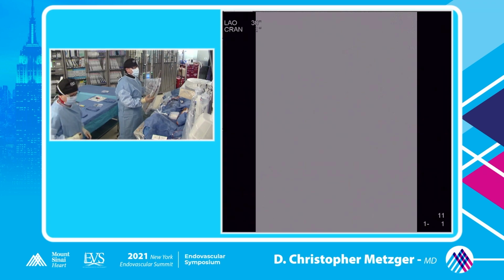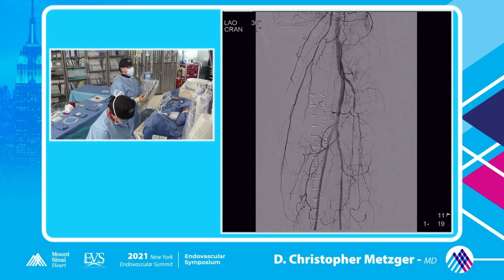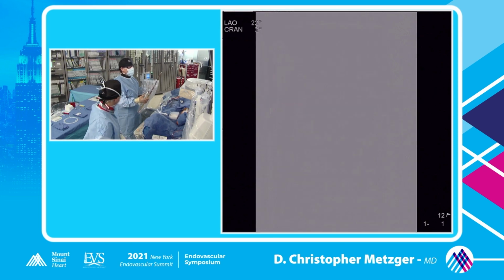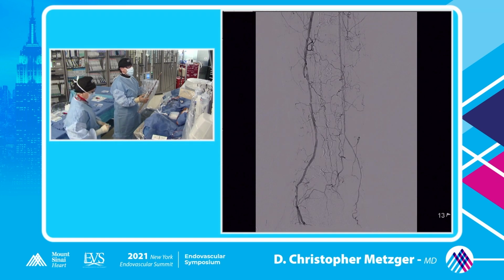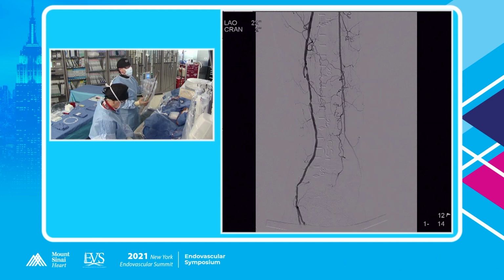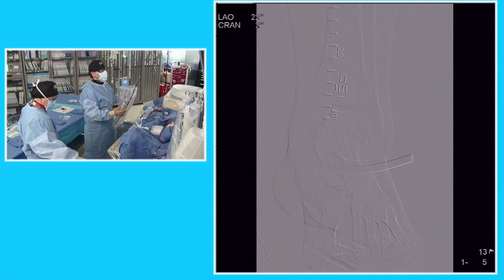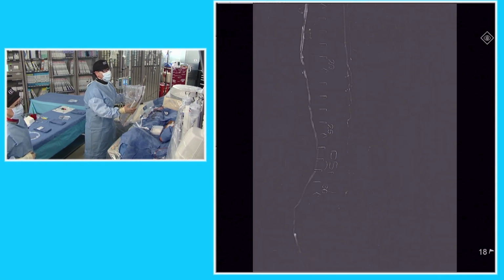And then on the runoff, you can see his anterior tibial artery functionally occludes here. And his main runoff vessel is the posterior tibial artery, which has got that disease there. And final picture of the foot, most of that comes from the posterior tibial artery, and that was the territory where his wound was.